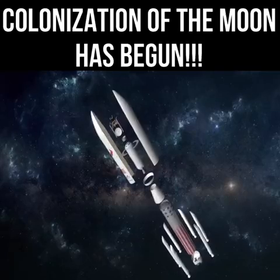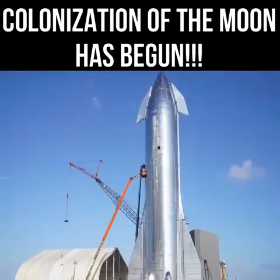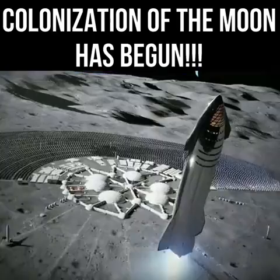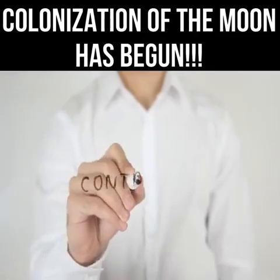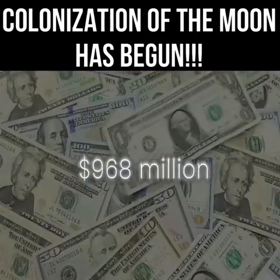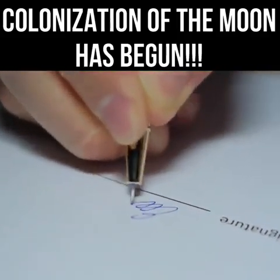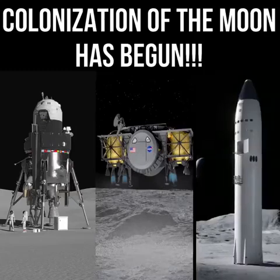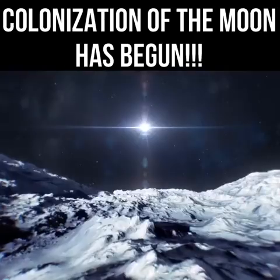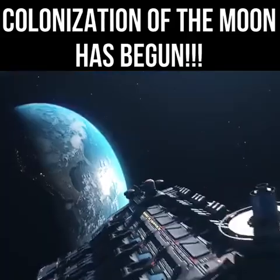And finally, SpaceX and their Starship Lunar Lander, which is a modified Starship currently under testing. It will launch on the Starship Super Heavy. The entire cost of these 3 contracts are estimated at $968 million, and they'll form the backbone for the upcoming Artemis missions. Each lander has different capabilities when it comes to payload carrying capacity, getting on and off the lunar surface, mission duration, and survivability.